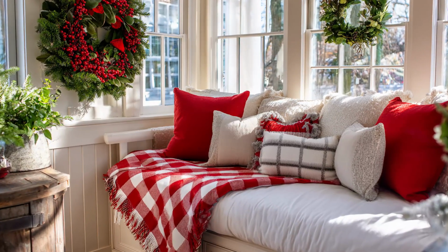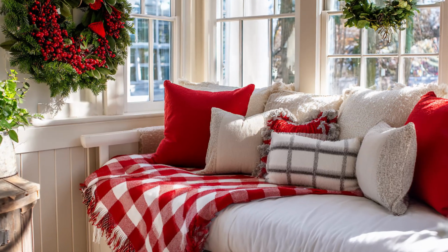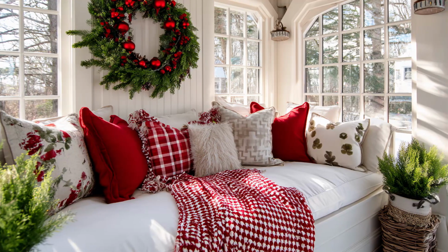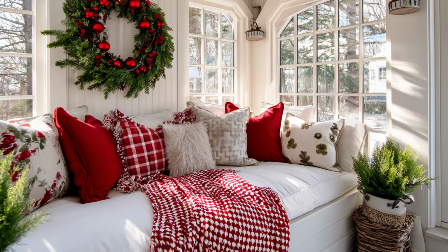Place a small pine tree in a burlap sack, decorated with red and white ornaments. Add a vintage lantern with fairy lights for a cozy glow. This setup makes your sunroom a peaceful holiday retreat.